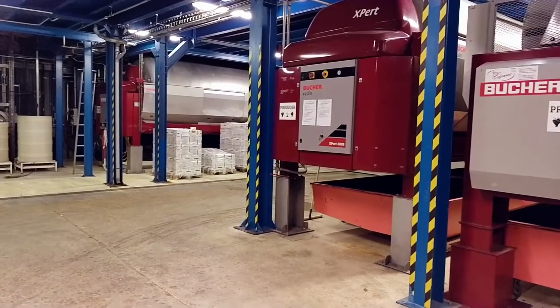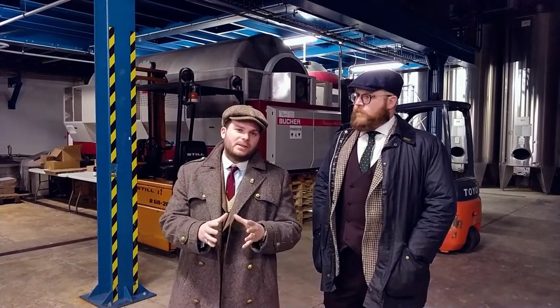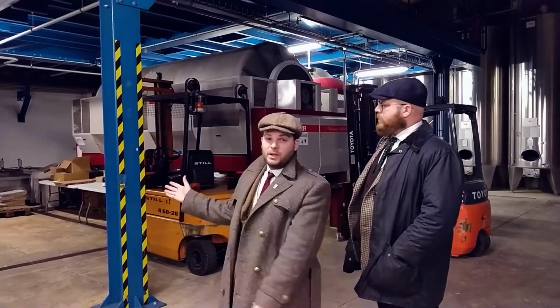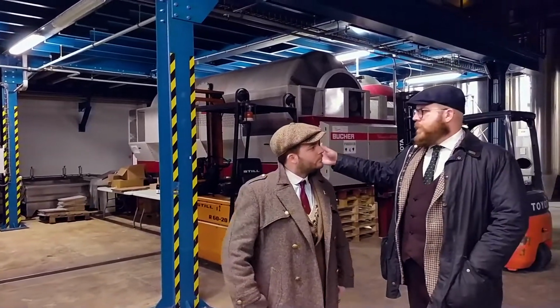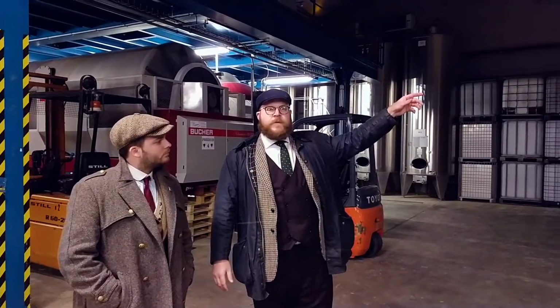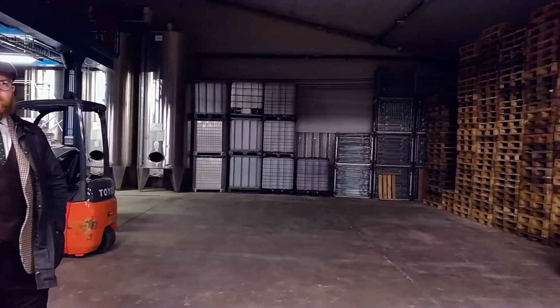Then you have the taille, which is the final part of the juice that is pressed. This is slightly lesser quality and is only included in the champagne if it's a lesser year. This is then left in one of the reservoirs that are just behind me here. Once the reservoirs are full, the juice is then taken by these pipes you'll see behind me to storage vats where the first fermentation takes place.